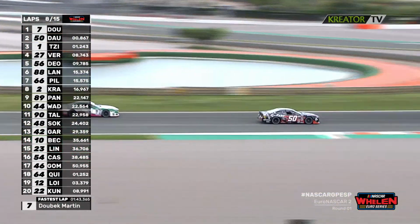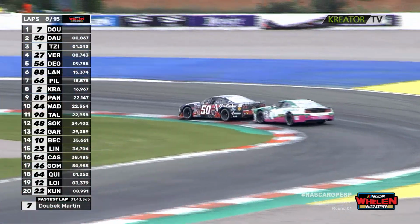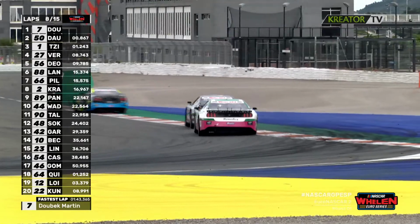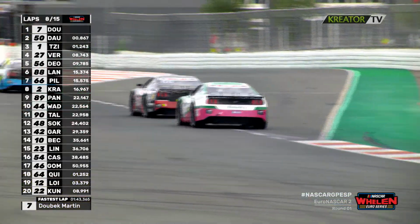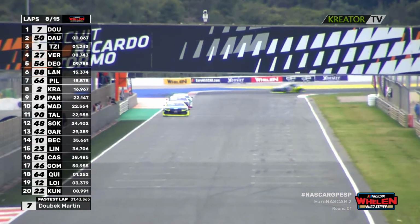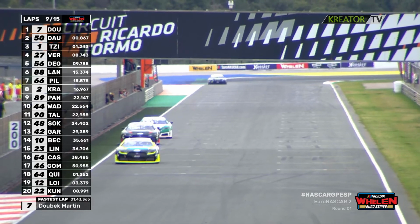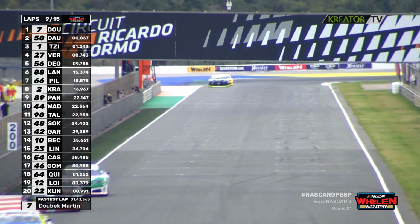At the moment, Martin Dubeck seems to have everything under control. Remember, he's already got 2 career wins under his belt, the Czech driver. Tobias Downhow has got 3 career wins under his belt, but at the moment, I think his focus is less so on winning, it's more so on trying to hang on to second place, because Vladimiris Joitsis is just not going away, is he?